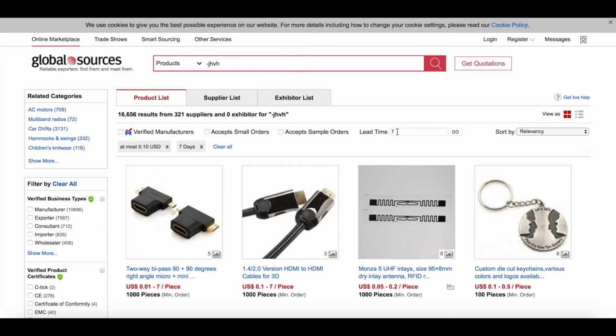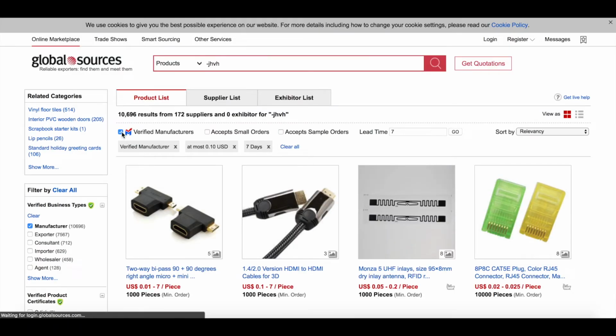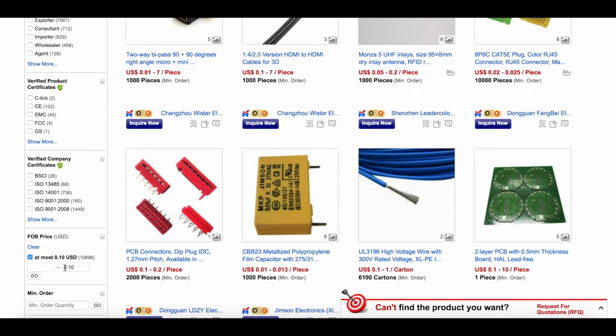And also one other thing to take into consideration as well, in case you were wondering, is they do have verified manufacturers, which is very comparable to the trade assurance on Alibaba. And that's one thing that you really do want, regardless of whatever website you're on, one thing that you really do want to make sure that you take into consideration. You always want to vet your suppliers or manufacturers, whatever website it is that you're purchasing from. But as you can see, I just ticked that and it took it from 16,000 down to 10,000, so it's 10,000 products that you can have manufactured within 7 days very inexpensively.